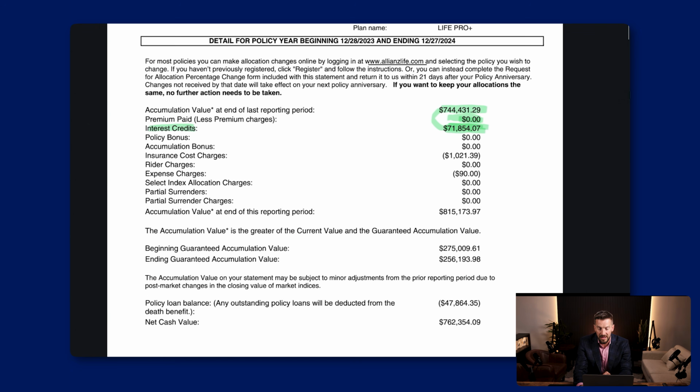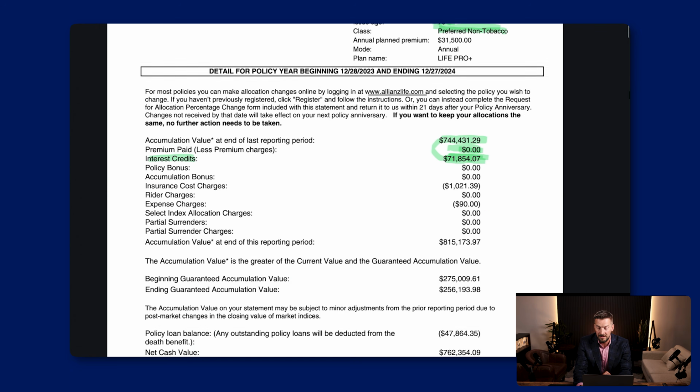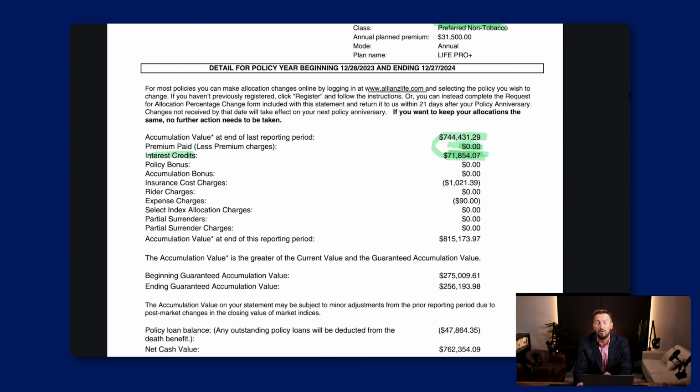Now our fees, this client opened it at 70. We're now at like 83, 84, so this client's about 84 years old now in this policy. A lot of people would think, okay, he's getting up there in age, this policy should be pretty expensive. Well, the policy only costs us $1,000 and then the $90 expense charge. So the policy honestly was very low cost.